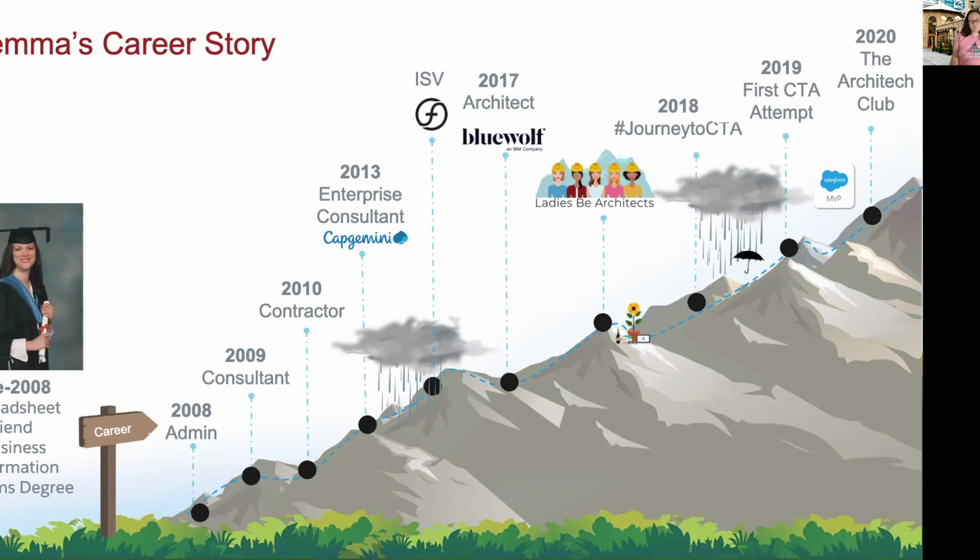as a company. So in 2009, I decided to go consulting, and I carried on doing that right the way through, actually. And I have actually worked for consulting partners before. I've worked for myself, and I've worked for an ISV. So I worked for Financial Force for 3.5 years. In 2017, I joined Blue Wolf as a solution architect.